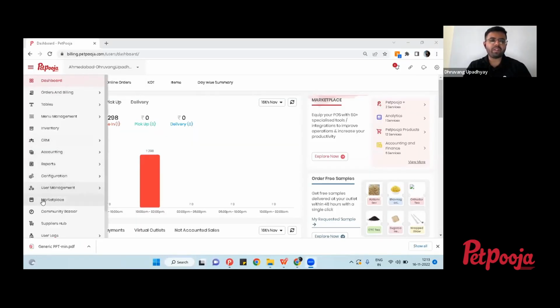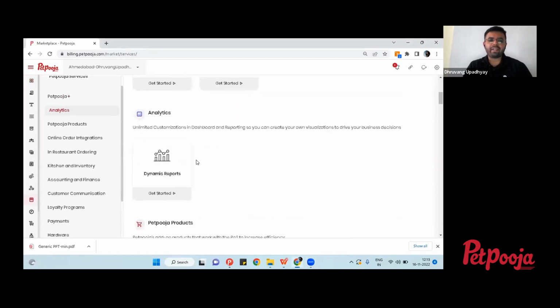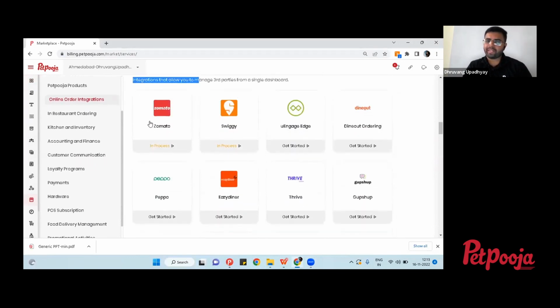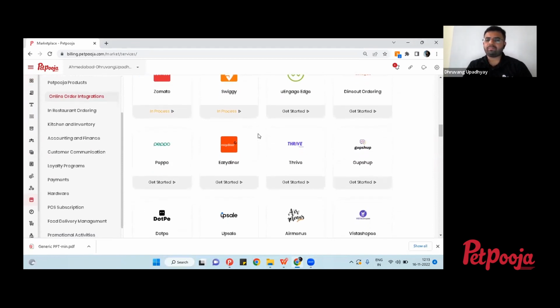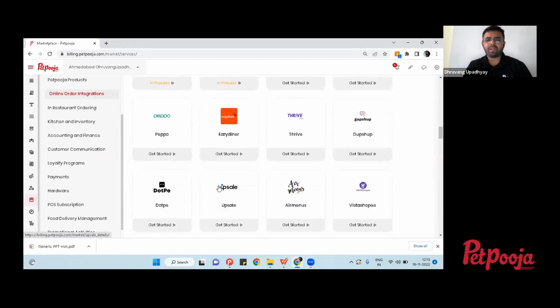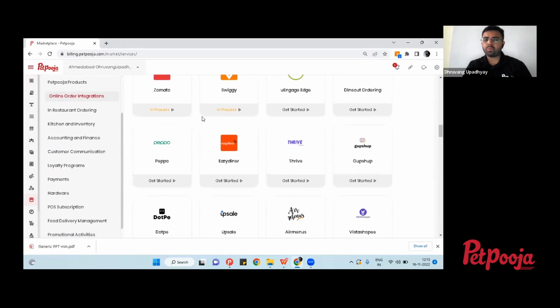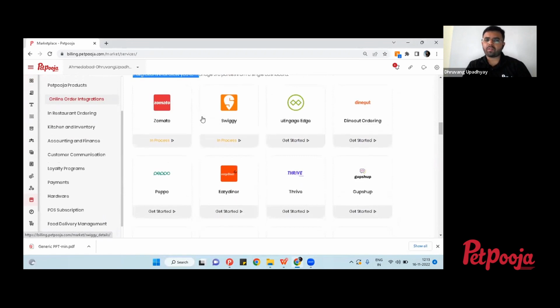I'll just share my screen. As a Petpooja user, I would definitely love to explore that. So all the Petpooja users can go to marketplace, right? We have a lot of online integrations available with all these platforms, right? Whether it is Zomato, Swiggy, YouEngage, Dineout, People, Thrive, Dot Pay, Upsell. There are a lot of options available in the marketplace which you can go through as a Petpooja user, and all the integrations here are free of cost, right?